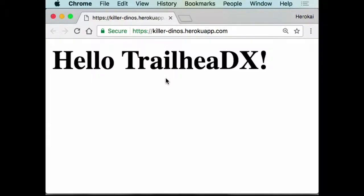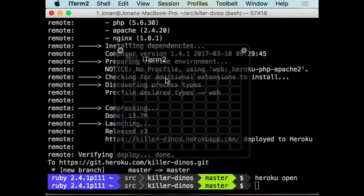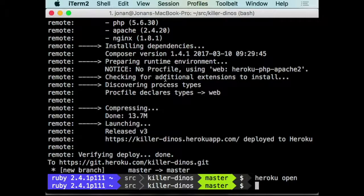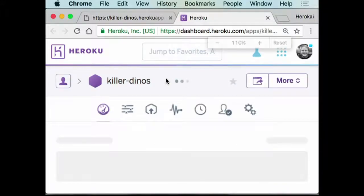All right. So we've got our application. It's live in production. Another nice feature of the command line here, I'm going to make this a little smaller so we can all see. There's a huge plugin ecosystem for the command line interface. So one of those plugins I can use is heroku browse, and that'll let me just pop open to my Heroku dashboard. I have heroku open to go see the app in production, right? But maybe I want to see it on the dashboard here.